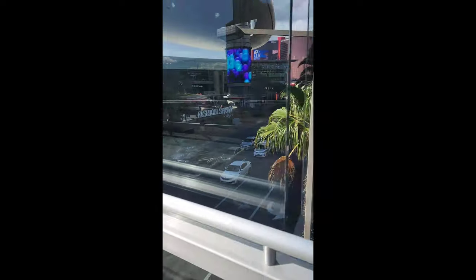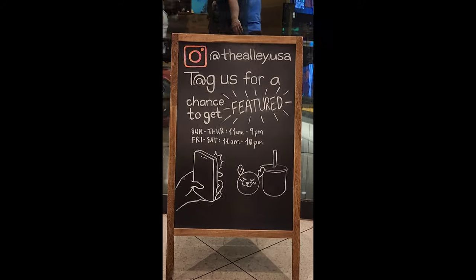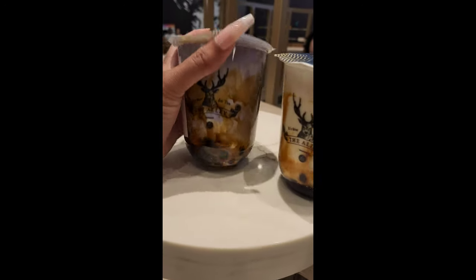We walked through there, and we also went to the Venetian. They had like a little mall spot too. We tried this little boba place. I thought it was boba tea. It was boba milk, and I absolutely hate milk. I don't even know why I got it. I tried this purple drink because it was purple. That was really my only reason for getting it.